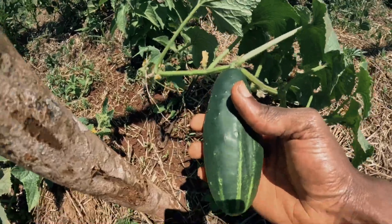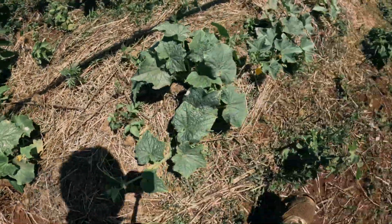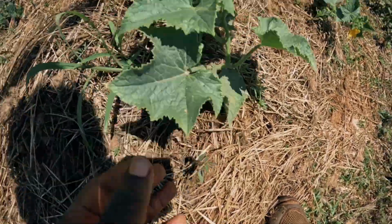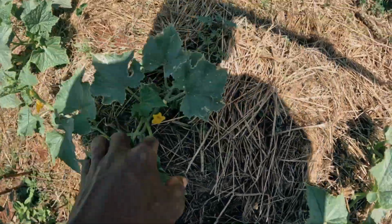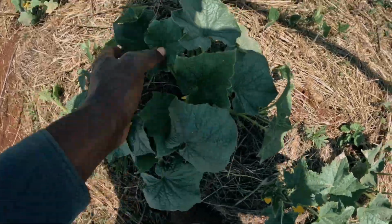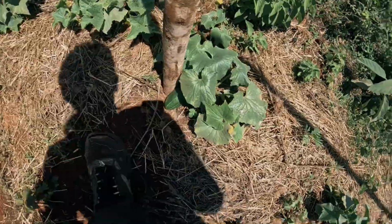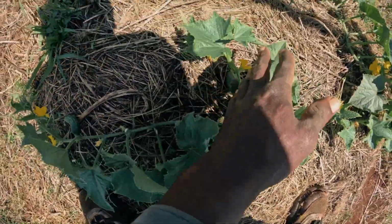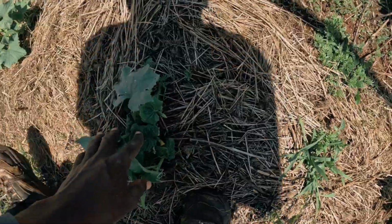We have a couple of these growing here. That's one. There's another one here, still quite tiny, but yes, a cucumber will be the first harvest. So there's one. I'm not counting my harvest. There's 1, 2 there, 3 growing on that plant.